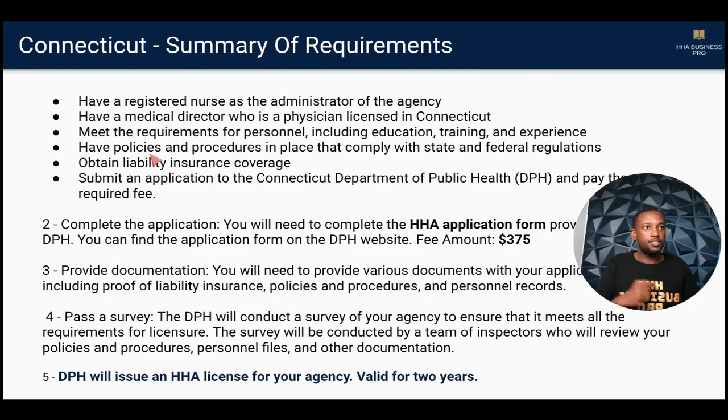Here, next is you have to have policies and procedures in place that comply with the state and federal regulations. This is a challenge. Now, I have some good news for you, and wait till the end to find out what we got for you in order for you to take care of this problem right here. Because oftentimes what happens is people get discouraged when they have to put together their policies and procedures because it's an overwhelming process, right? It takes time. It's very manual, but I have a surprise for you at the end of this video.